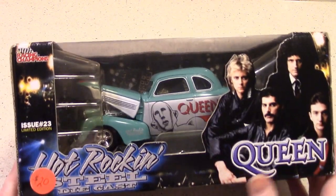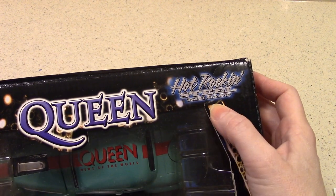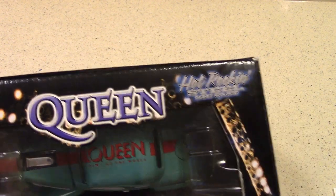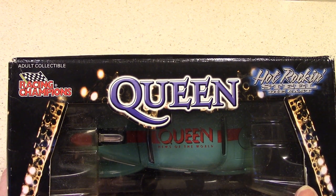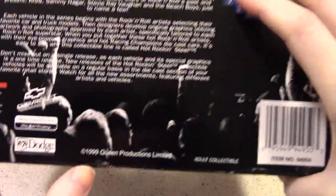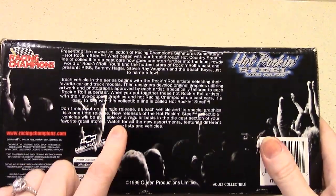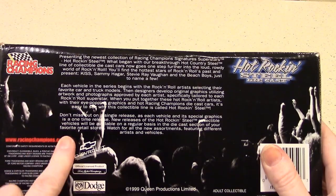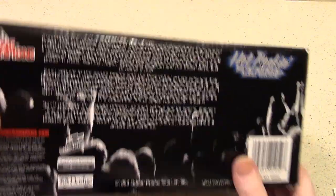This is a die-cast car for Queen. It is from Racing Champions. It is part of their Hot Rockin' Steel series, part of a set that also included The Doors, Kiss, the Beach Boys, Ozzy Osbourne, and a couple others. If you do an online search for these, the images of the others will come right up. This one is dated 1999, copyright Queen Productions Limited, and the verbiage on the back says that this Hot Rockin' Steel series followed on the heels of another series that Racing Champions did for country artists. So then they did a rock series after a country series.